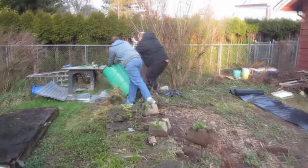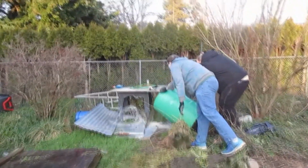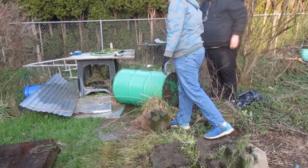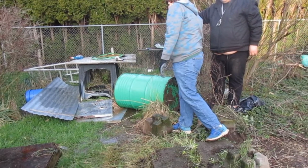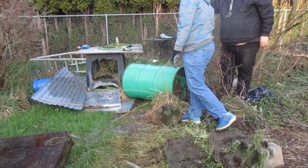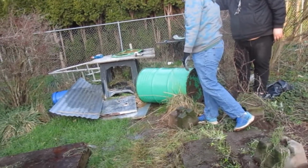What is that, a 50-gallon drum? 55? At 8 pounds a gallon. And there's the gunge that was in the bottom of it. Too bad we don't have chickens. They'd love all the worms down here.